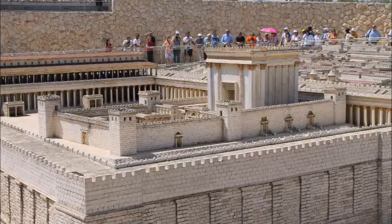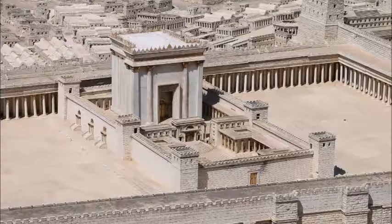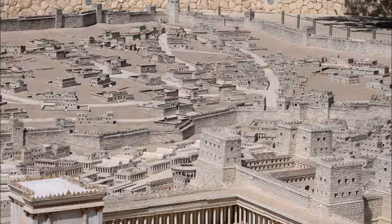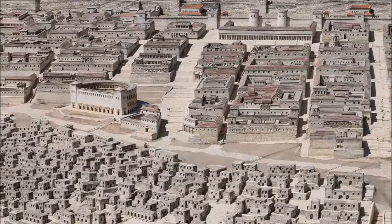So this period, which we call the Byzantine period, from the 4th century all the way up to the 8th century until the Arab conquest, is a huge development of churches, monasteries, hospices, hospitals, and a huge array of services, all meant for the pilgrims to the Holy Land and to the holy places.